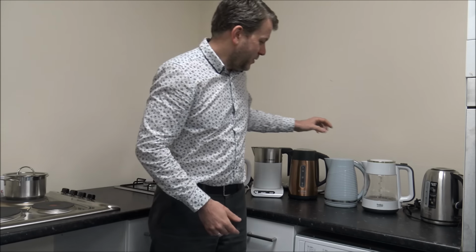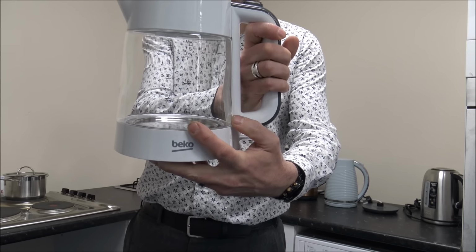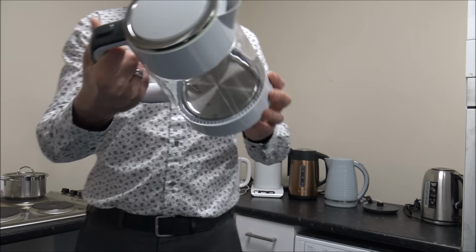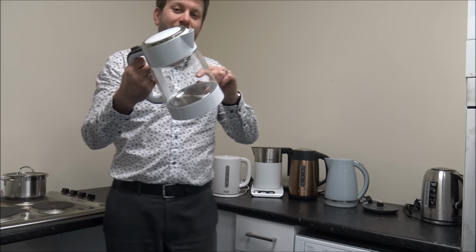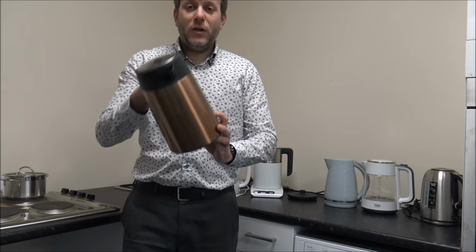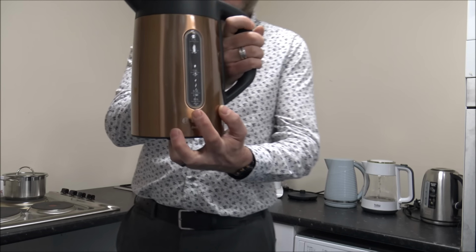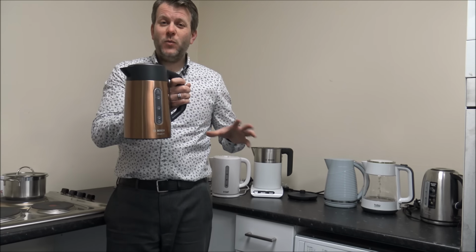If you compare it to something like this Beko one that's got on there, the minimum amount is 0.5 litres, because a lot of these kettles now have got the concealed element in the bottom, so the amount of water required isn't quite as much. And on this Bosch one, it's only 0.3 litres as a minimum amount. So just consider the minimum amount that you can boil, especially if there's only one person going to be using the kettle.